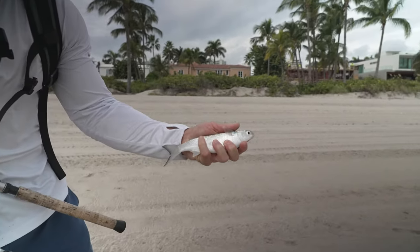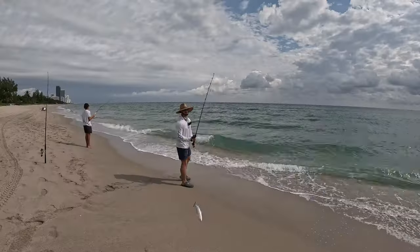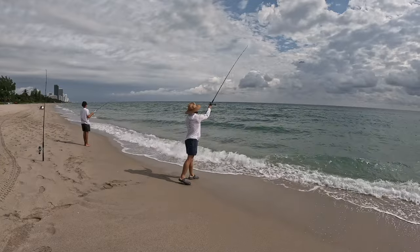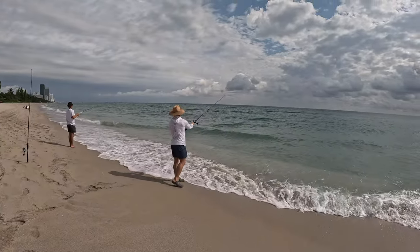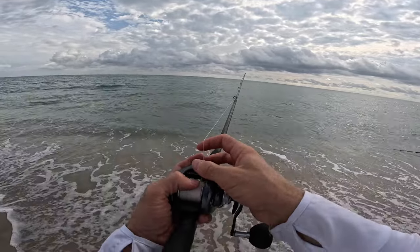There we go. Kyler's gonna throw this one on. See if you can get a big fish. Just put my first bait out right now. We're right on the edge of this school that's in the trough, so let's see what happens. Pretty exciting. First mullet run action for me of the year.